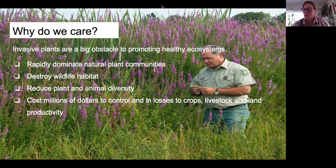And on some level, yes, that has happened and that will continue to happen into the future. But it's the rate at which it's happening right now, and that ecosystems and the animals that rely on those plants can't catch up with what's being displaced, because it's happening at such a rapid pace. So invasive plants are a big obstacle to promoting healthy ecosystems. They rapidly dominate our natural plant communities, destroy wildlife habitat, reduce plant and animal diversity, and cost millions of dollars to control, and in losses to crops, livestock, and land or crop productivity.